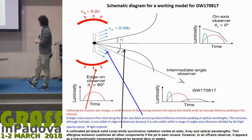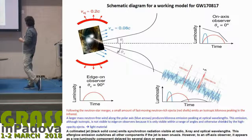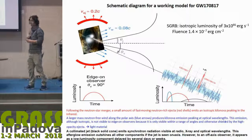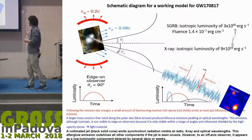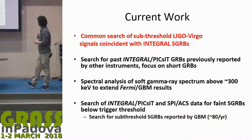But if the observer's off-axis, then the low luminosity components will be observed at a delay of days to weeks.